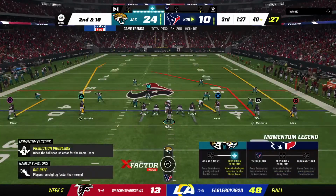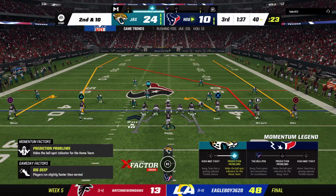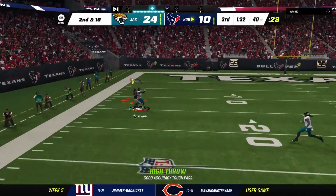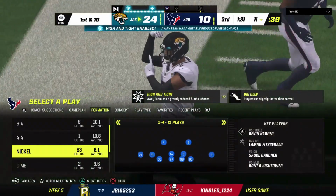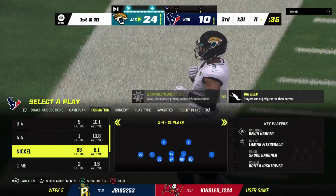Third quarter on a Monday night with a 2nd and 10 coming up. From the shotgun, he'll look to throw. Looking deep downfield. And this is going to be intercepted. Picked off by Cisco. And the Jaguars are going to take over at their own 11-yard line.